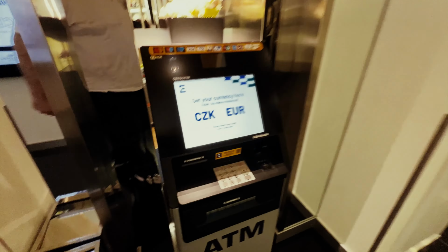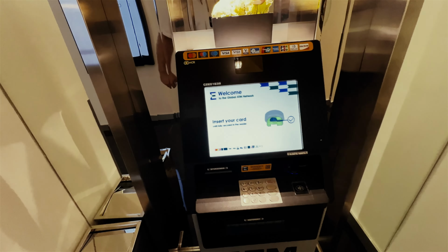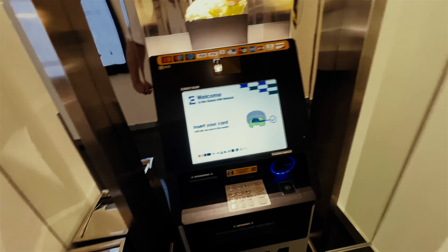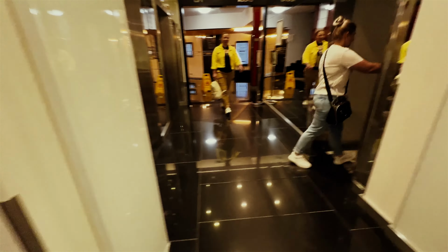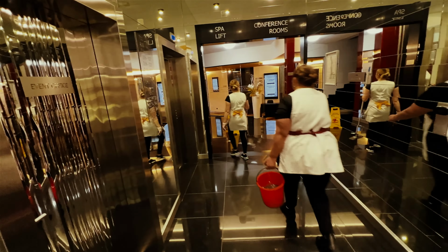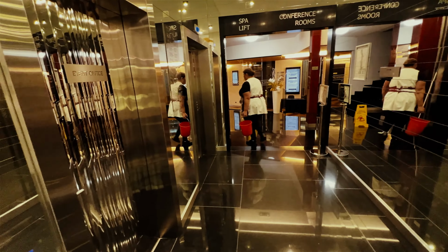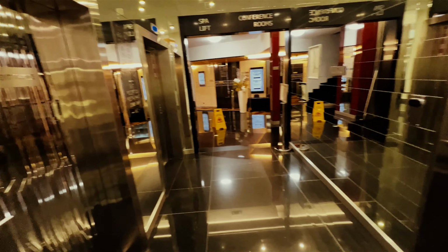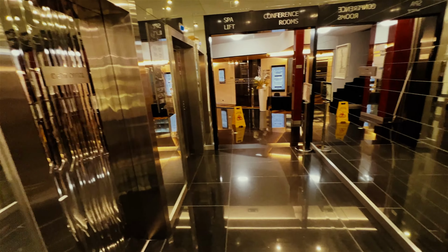Oh, by the way, there's an ATM there. Probably gives a crap exchange rate. But here, this is what made me feel dizzy. You got so much reflection, so much silver. I actually felt dizzy. I lost my orientation. And I'll tell you what, if you come up here drunk, you can fall over.